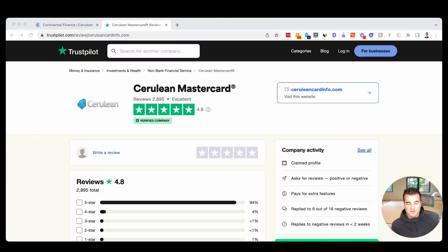All right, let's talk about reviews. Again, I can't get this card because I was not sent an offer, so I can't really give you a hands-on review of the card, but they are on Trustpilot, and to be honest, I was somewhat surprised by how good the reviews are for the Cerulean MasterCard.